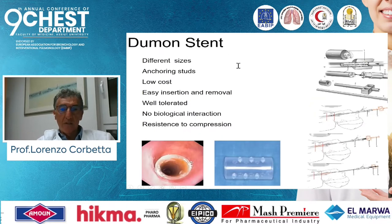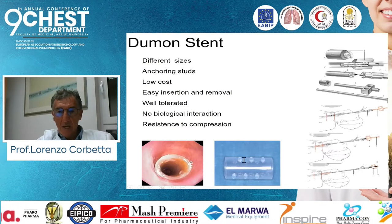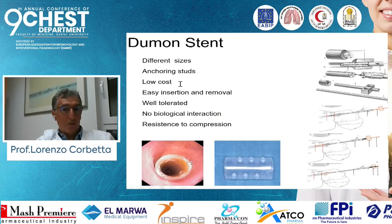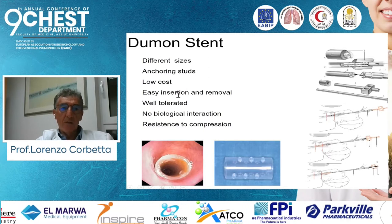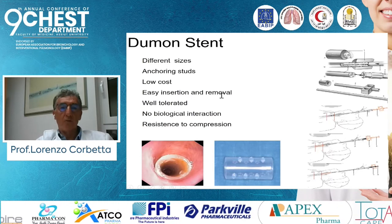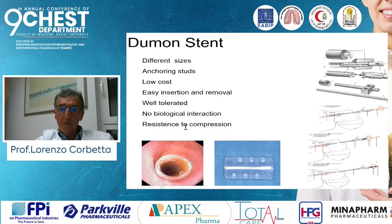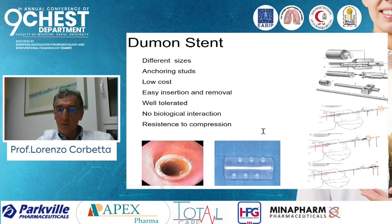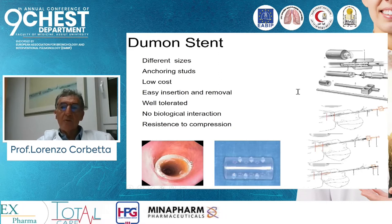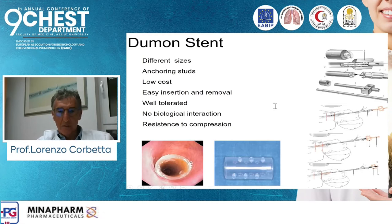The characteristics of the Dumont stent are that there are different sizes. It has anchoring studs that prevent dislocation. It has a low cost in comparison to the metallic stent. Easy insertion, and easy removal in comparison to metallic stent. It is well tolerated, there is no biological interaction, and it is resistant to compression. It's mandatory to use the rigid bronchoscopy to insert the silicone Dumont stent.